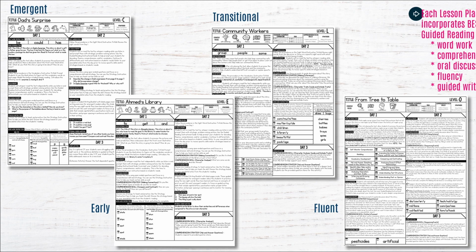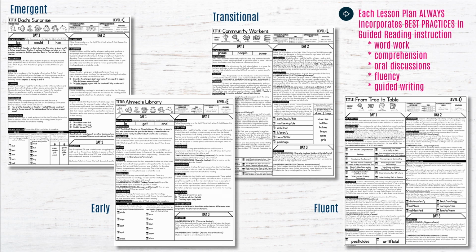So the second thing I want to show you is that, again, each lesson plan always incorporates best practices in guided reading instruction.